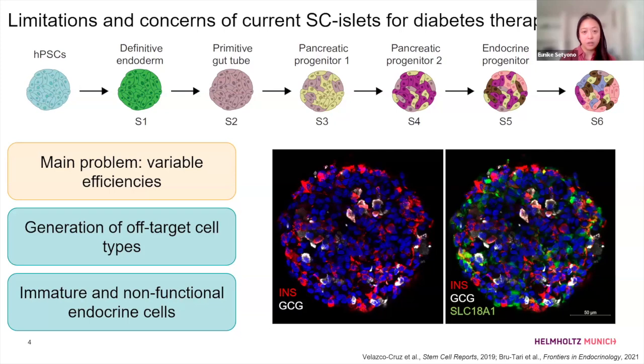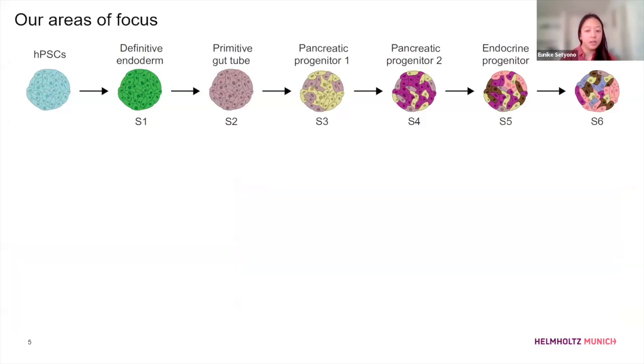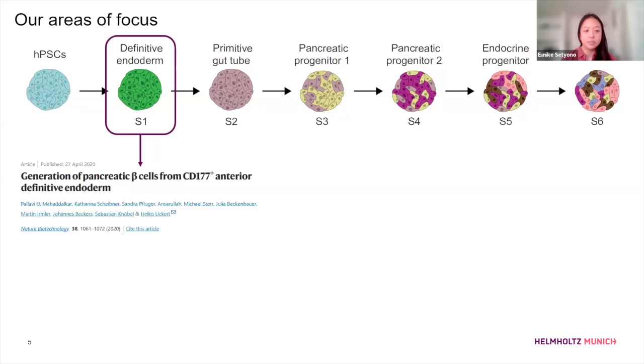Additionally, the development of the differentiation protocol focuses on the generation of beta cells and not alpha and not other cell types that could also help with the beta cell functionality. So here in IDR, we're tackling this efficiency problem from multiple different angles. A couple of years ago, we published a specific subpopulation of definitive endoderm. So this is the very early stage after pluripotency that are primed for pancreatic lineage.